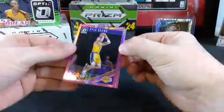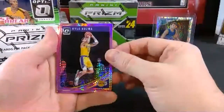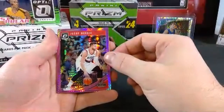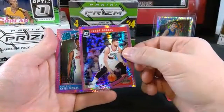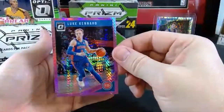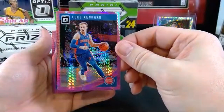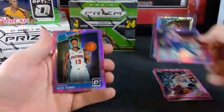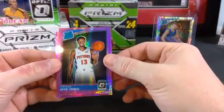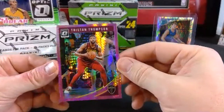So, hyper purple, we got a Kyle Kuzma, Jusuf Nurkic. Man, these things are so stuck together. Oh, that's the TCG special right there, Luke Kennard. Kyle Lowry and Tristan Thompson.